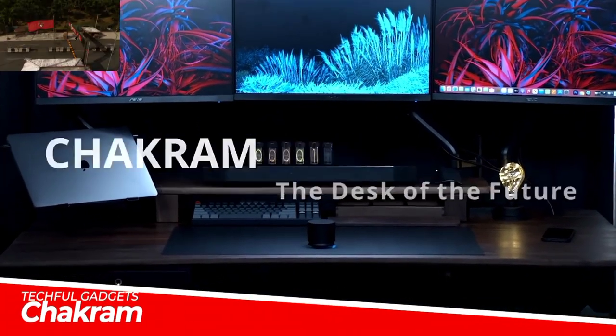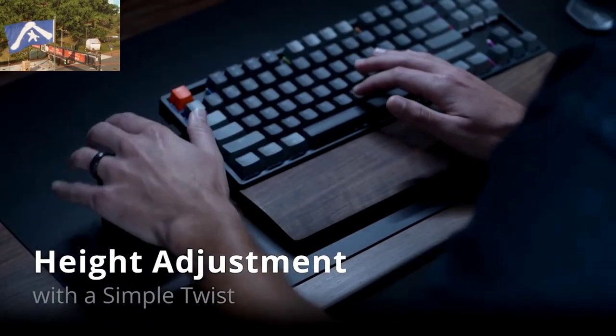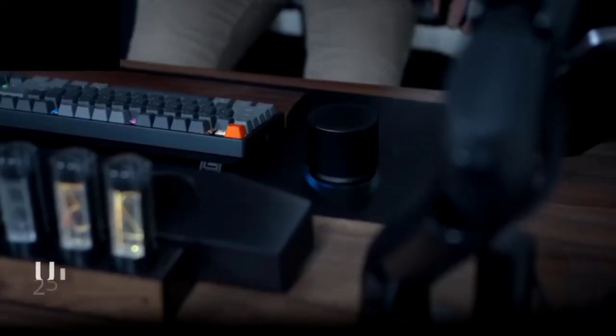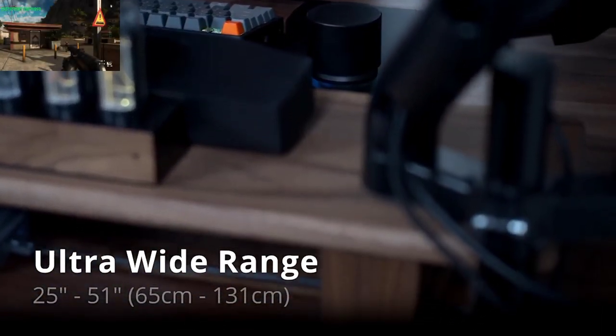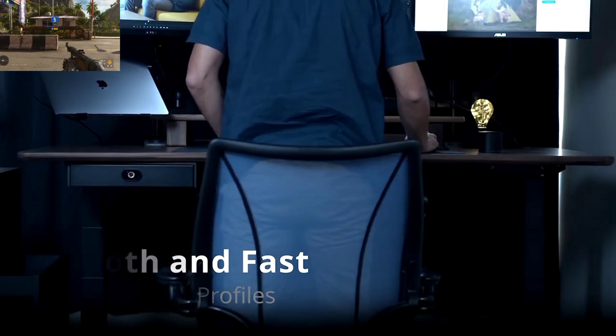Chakram, the electric height adjustable desk. The Chakram height adjustable standing desk is a customizable workstation for professionals, students, and gamers alike to incorporate into their space when seeking out a way to enjoy a more comfortable everyday experience.